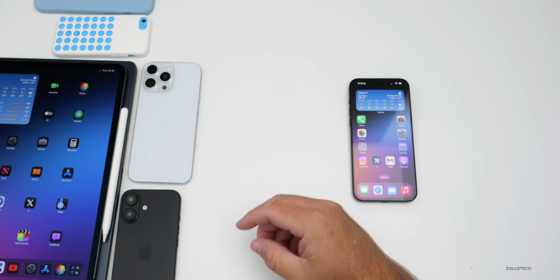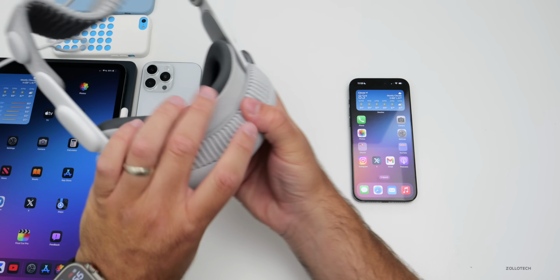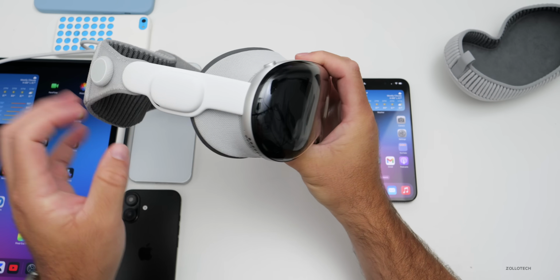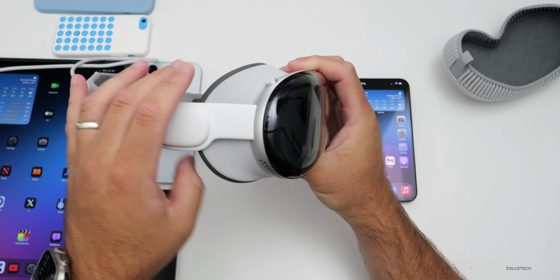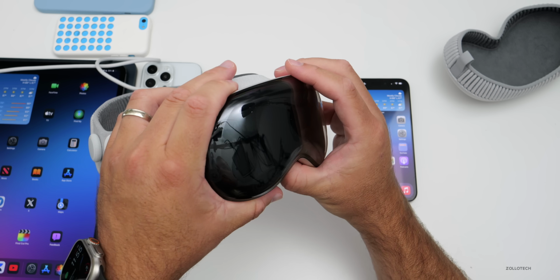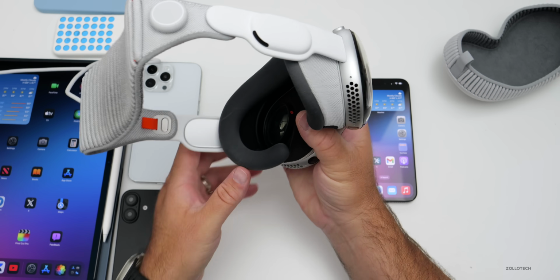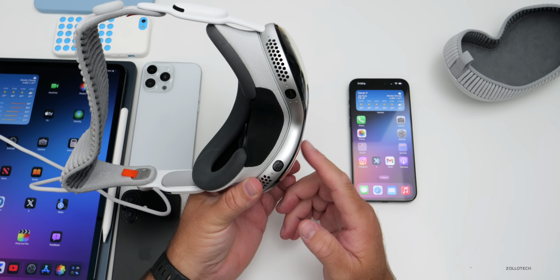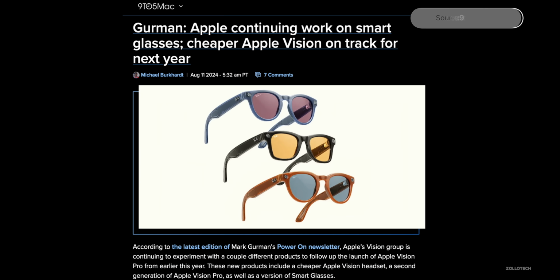Apple is also still continuing work on a cheaper version of a Vision Pro. I use this maybe once a week or so, maybe not even that much at this point. I do think it's a nice device, but I don't think most people want this, especially for the $3,500 starting price tag. Apple is working on a cheaper version, according to Mark Gurman, and he says it's still on track for 2025. Apple is also working on smart glasses, and that's probably when we would see most people adopt a device that you wear on your face.